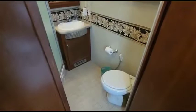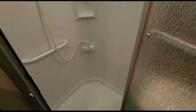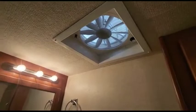Into the bathroom here. Very spacious bathroom. Toilet, sink, shower. I'm 6'4" and the shower is plenty big for me to stand up and shower. Skylight there. Medicine cabinet. Got your fan here.